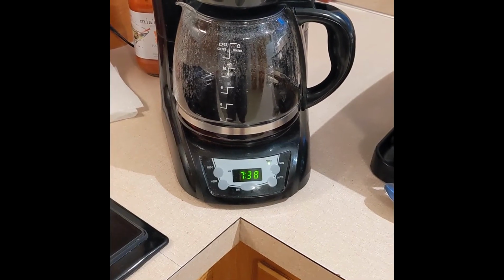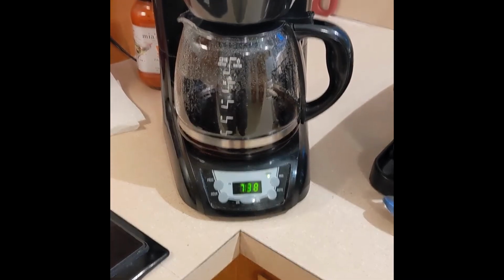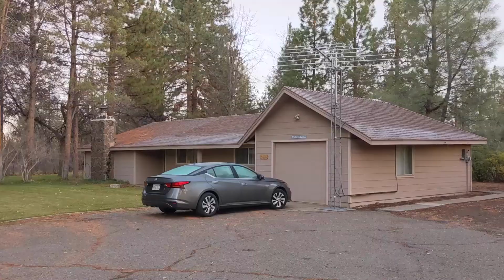Ooh, it's coffee time, 7:38 in the morning, and it's still pretty dark outside, but I will report back later. Bye! The sun has just come up. I was warned about mountain lions and bears last night, but I think we're okay since the sun is up, and I thought I'd give you just a brief tour of some of the living quarters here at the Allen Telescope Array. So let's take a look.